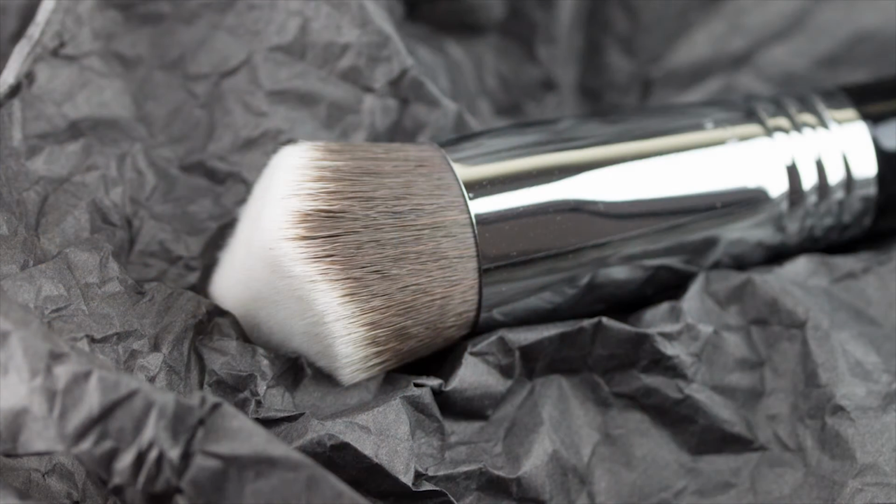The first item that they sent me, and I'm sorry these are a little dirty, like I mentioned, I've been using them, I used them today. This is their 3D HD Kabuki. A lot of people are familiar with their most popular brush, which I actually have as well. This is their F80 Kabuki. This is one I had actually purchased on my own.